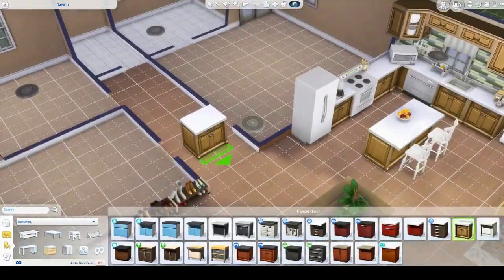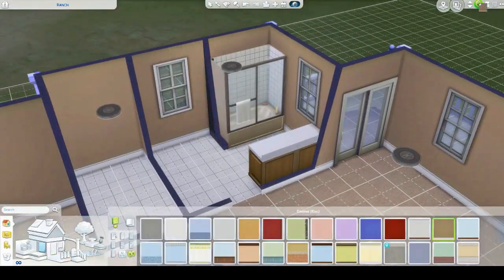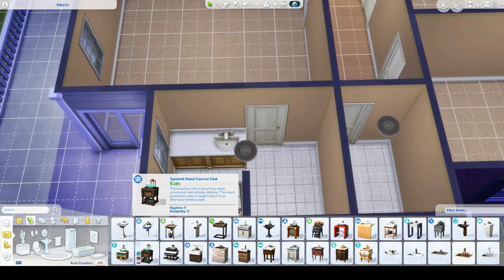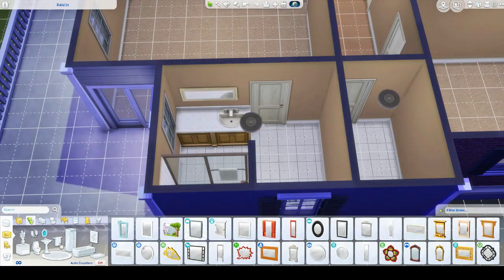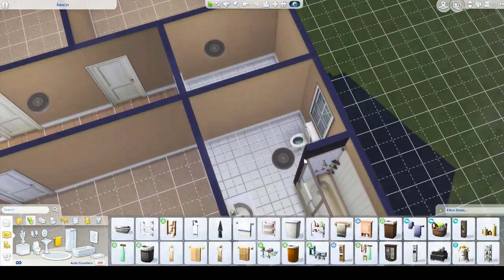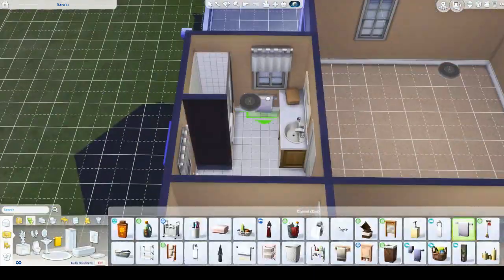Like I said, I will be doing a small mini Let's Play, just to sort of see what it's all about. I wouldn't say I'm not excited for the pack. I'm not as excited as I was for Cats and Dogs or Seasons or Island Living. With this one, I'm just kind of like, yeah, I know other people wanted it, so I'm good with it.